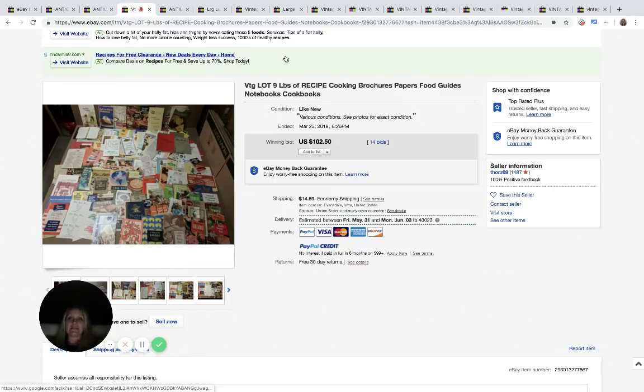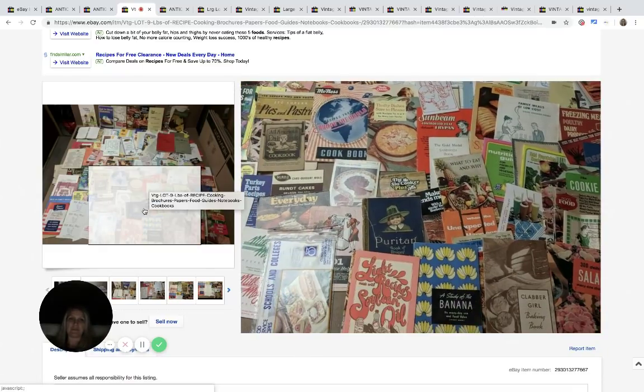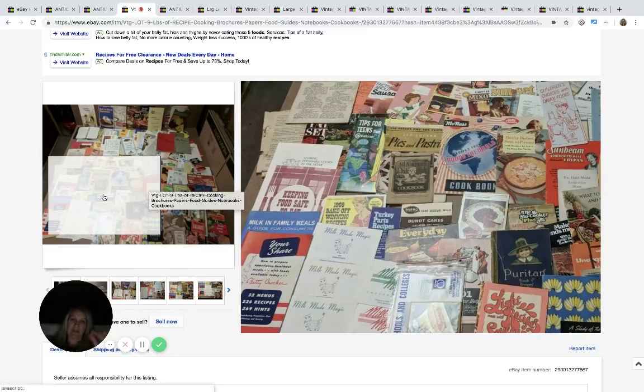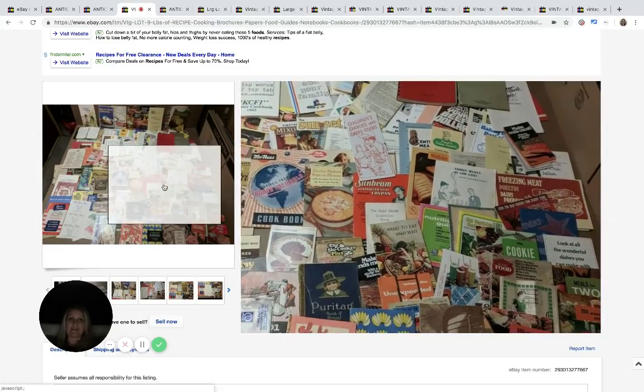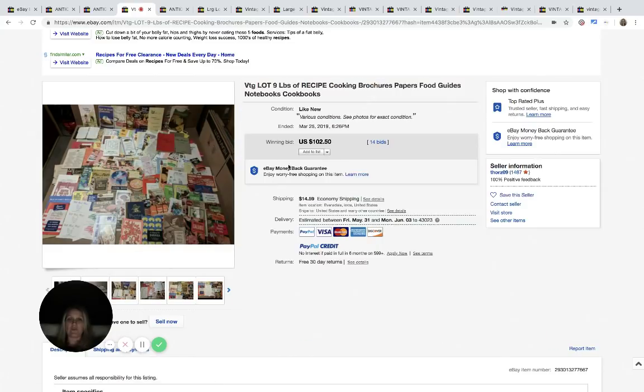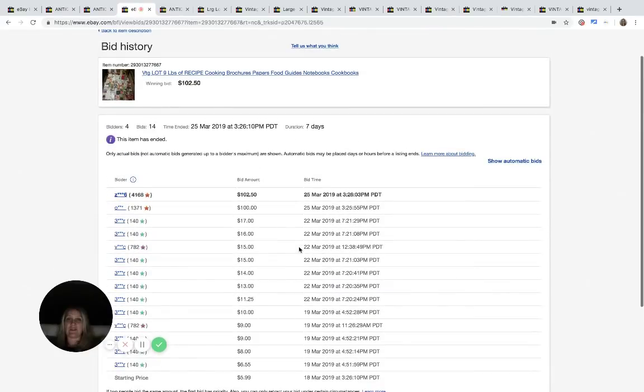Now, this is a lot of recipe cookbooks, like brochures, papers, food guides, notebooks. So they're little pamphlet type deals, not complete books, or if they are, they're the little small books. So you can see this is quite a big lot. And this sold for $102.50 with 14 bids plus shipping. I did see some others like this and they did not go as high. I guess maybe you just get lucky and somebody sees something in your lot that they want. This was started at $5.99 with 4 unique bidders and 14 bids.